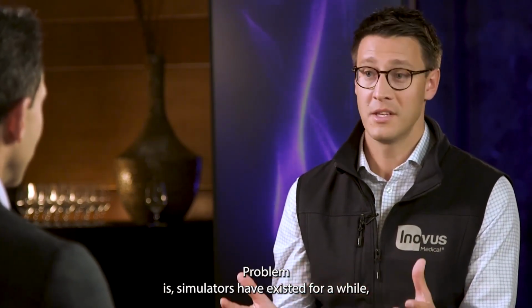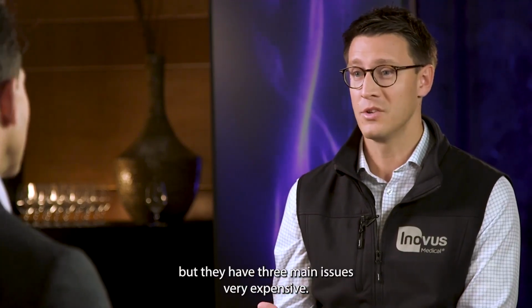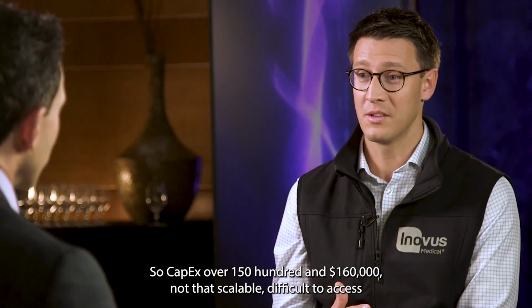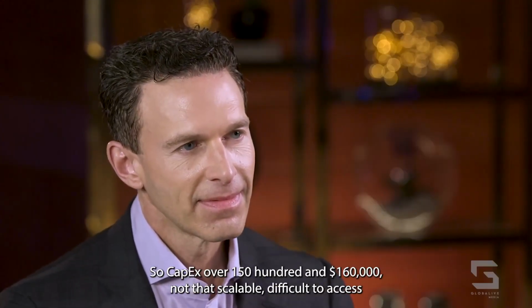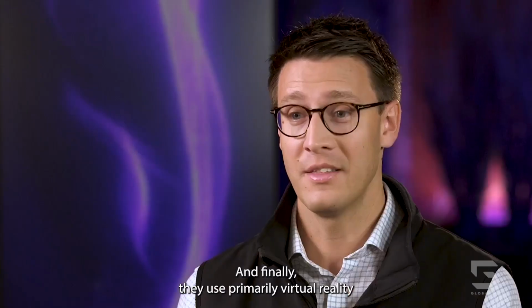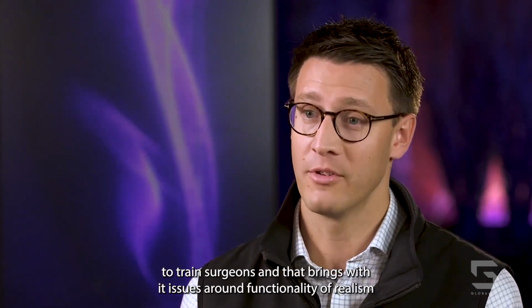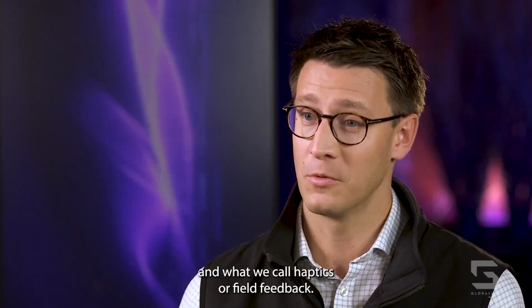The problem is, simulators have existed for a while, but they had three main issues. Very expensive, so CapEx over $150,000, $160,000. Not that scalable, difficult to access. You can't really take them home with you. And finally, they use primarily virtual reality to train surgeons, and that brings with it issues around functionality or realism and what we call haptics, or feel feedback.